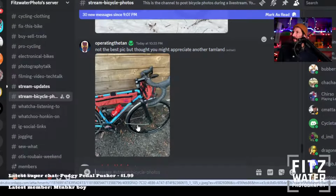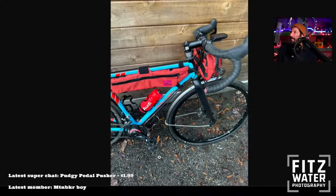Oh, another Tamland. Let's check it out. This is the one that I believe Lenky had. He had a later Tamland than mine, and I think it was this color scheme. This one still has the paint cues that mine does. Oh, Large Marge framed as the fat bike Shermack rode back in the day. Okay, yeah, first fat bike I ever tried.